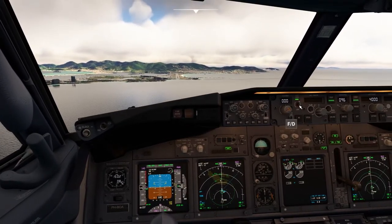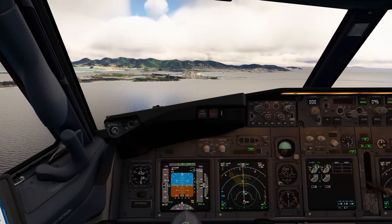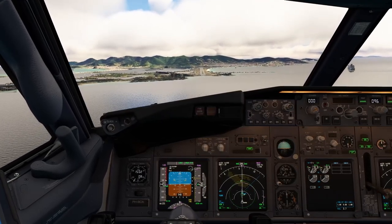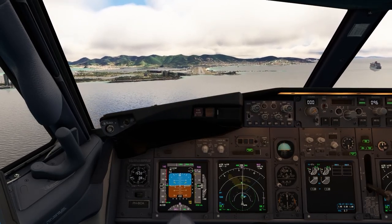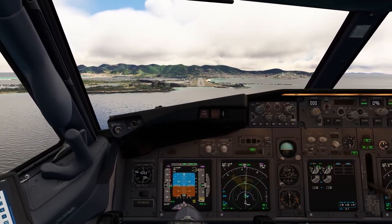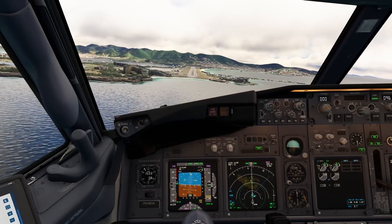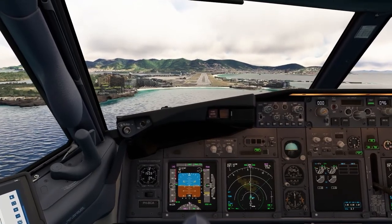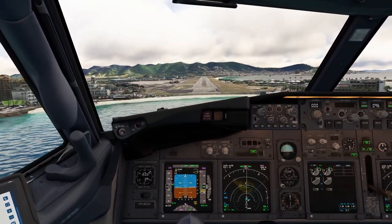And flight director is off. Go down, go down, go down. Come on. 500. Pitch. Maintain the thrust slightly more. Too low. 100.